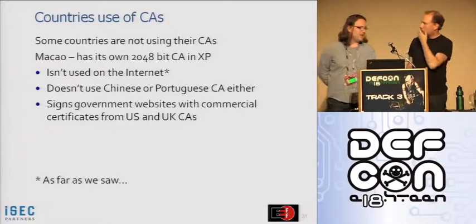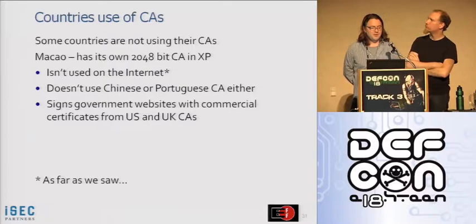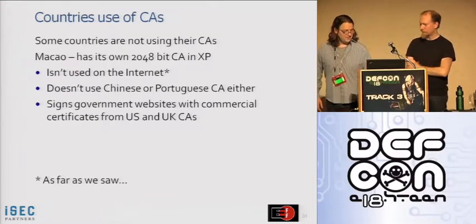Some countries aren't even using their own CAs. We found that Macau has its own 2048-bit CA that's in XP, but it doesn't use it. It doesn't even use a Chinese or a Portuguese CA. It signs its government's websites with commercial certificates from US and UK companies.